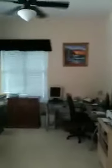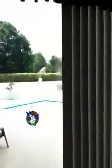This was a formal dining room. They turned it into an office, which overlooks the pool.